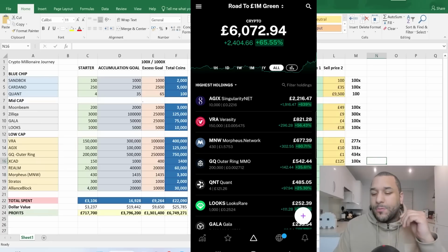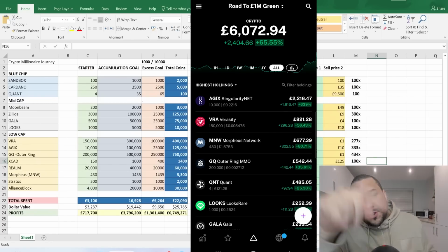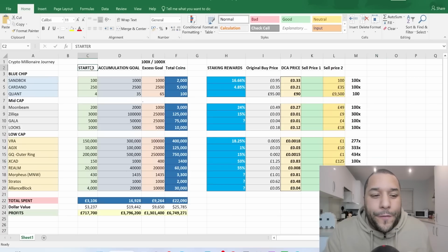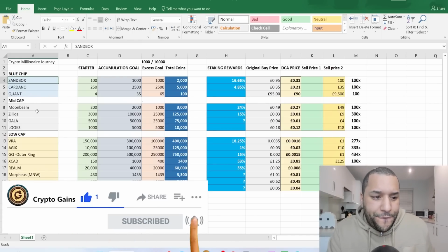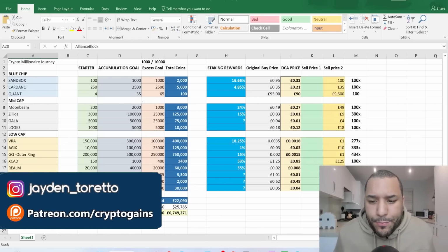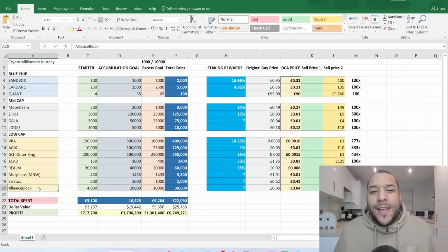As you can see on the screen, we've got the main portfolio, where I said to people, go for your starter coins, something that you can afford now. So for example, we've got blue chip, mid cap, and low cap. In total, we've got three blue chip coins, four mid-cap coins, and the rest are low-cap. I think it amounts to about 15 coins. This is our solid portfolio. We don't need to add any more or any less. We just need to sit back, watch the journey, and watch it rise.